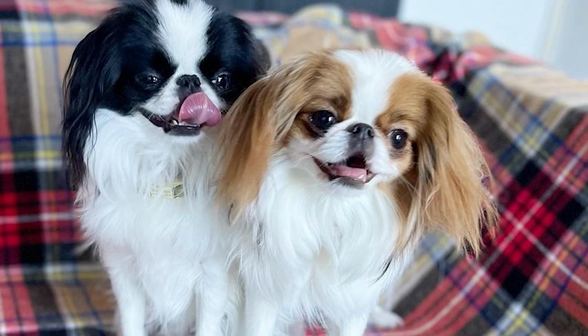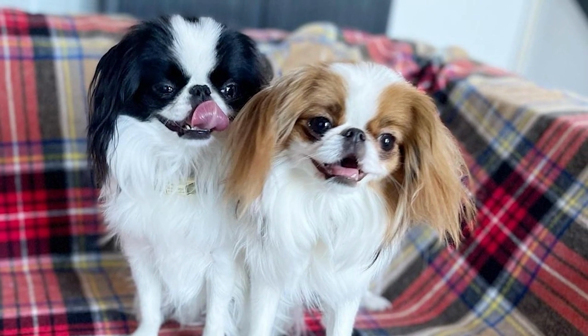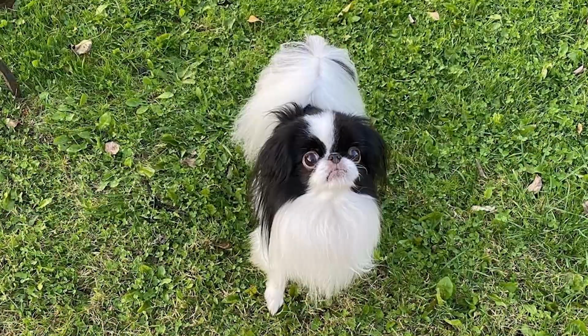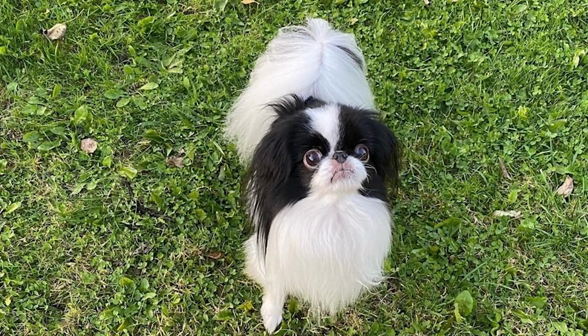The breed's nails overgrow and need frequent trimming to look their best. Teeth should be cleaned regularly to prevent cavities, gum disease, and bad breath. In addition, ears should be examined often to avoid wax buildup and debris that may lead to ear infections.